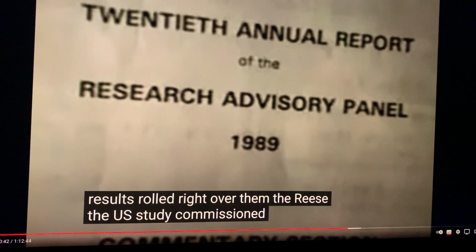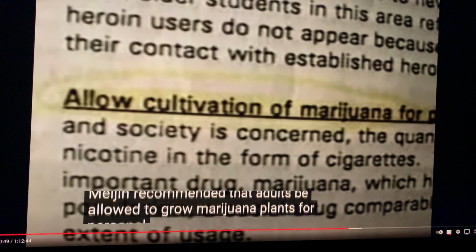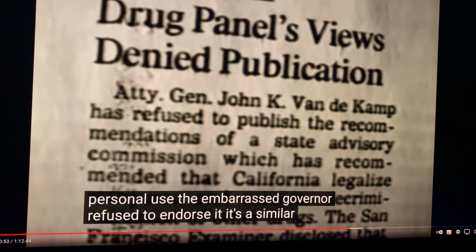The recent US study, commissioned by conservative California Governor Duke Majan, recommended that adults be allowed to grow marijuana plants for personal use. The embarrassed governor refused to endorse it. It's a similar story in Australia.